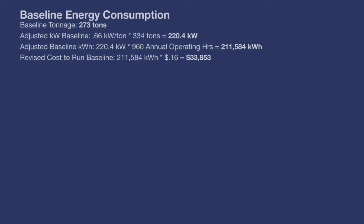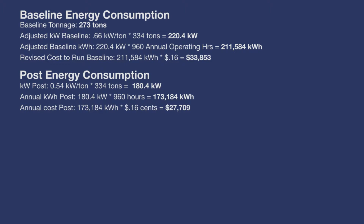So the baseline energy consumption for a 300-ton chiller was 273 tons. The adjusted kilowatt baseline is 334 tons. It's 220.4 kilowatts. The adjusted baseline kilowatt hours is 211,584 kilowatt hours. And the revised cost to run baseline is $33,853. After we did the installation of Permafrost, the kW post on the 334 tons is 180.4 kilowatts.